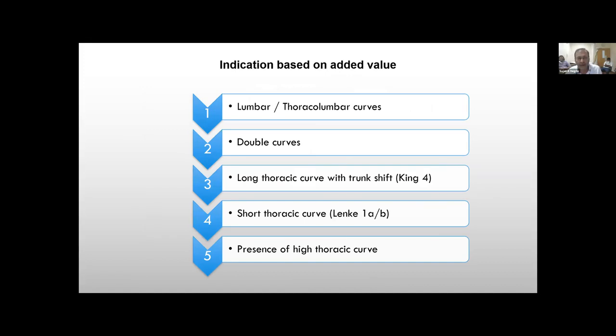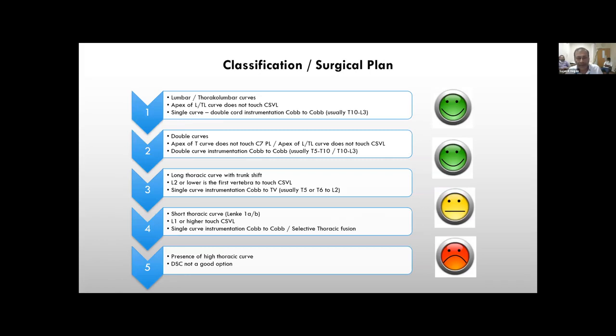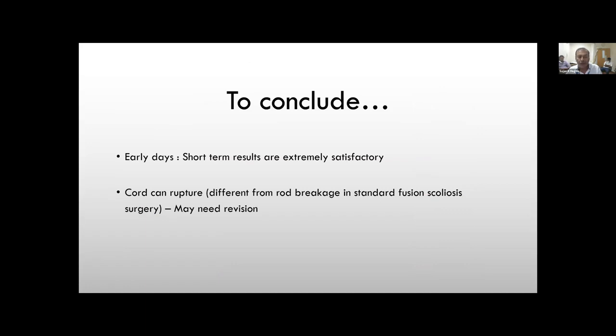Now, when we talk about adolescent idiopathic scoliosis, I think we'll have to move away from the Lenke classification. And here, maybe we will have a different classification as non-fusion scoliosis correction becomes more and more popular. I know in Germany, it is very, very popular. So the lumbar, thoracolumbar curves, the double curves, the long curves with the trunk shift, those are the ones where you may want to do it, and those with a high thoracic curve you may not want to. So maybe we'll have to have a different classification and maybe look at using this very new, exciting technique to correct our spinal deformities.